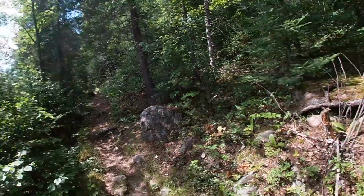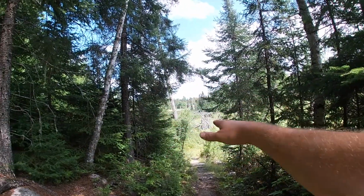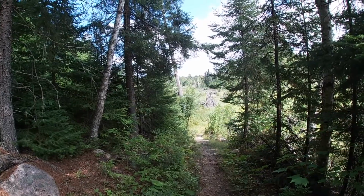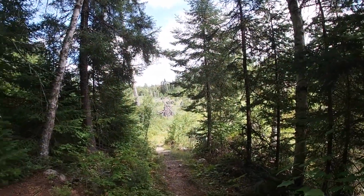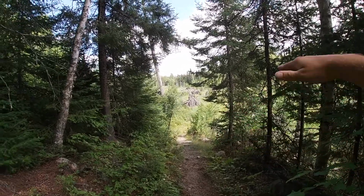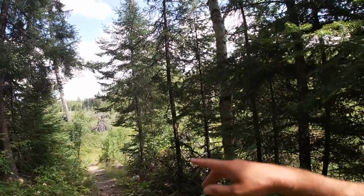So from up there, coming down this way, I just saw an opening in the trees. I thought this would be where the lake is, but it's not. It's a big old, little swampy part of the portage. But luckily the lake is not too much farther past it, off in that way.